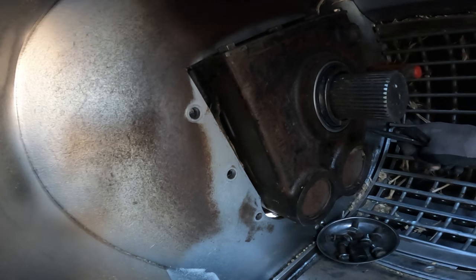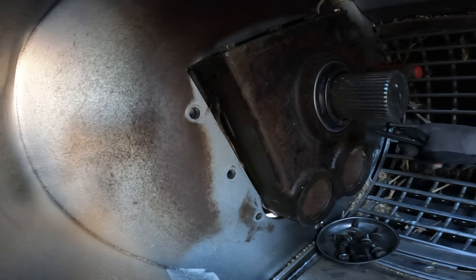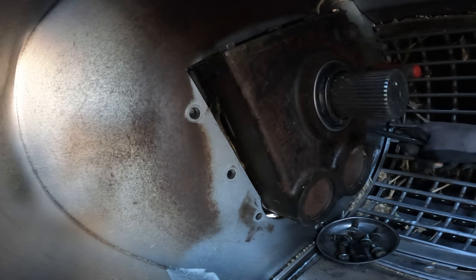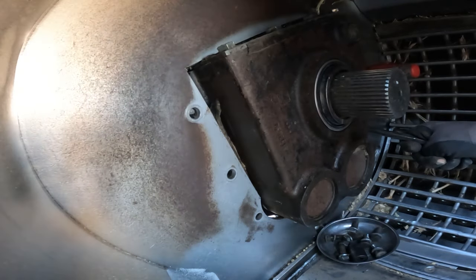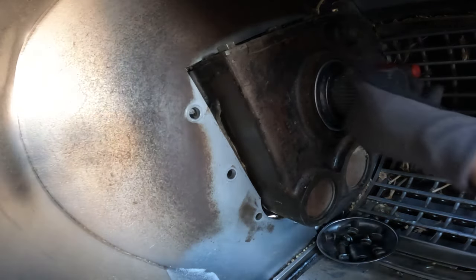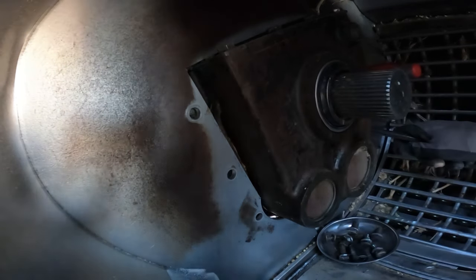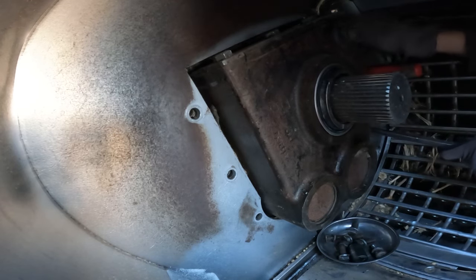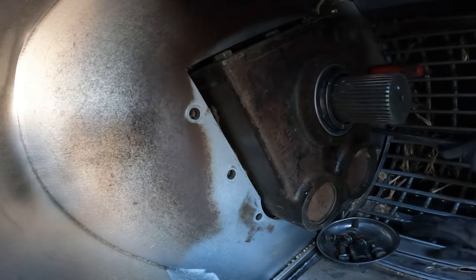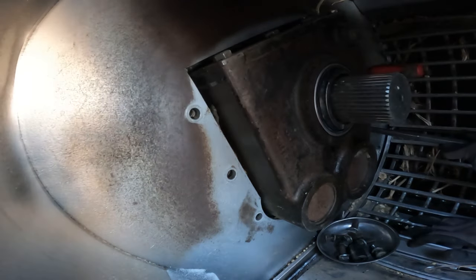I saw the big spool move. Okay, I'll try one more time. Okay, hit in. Okay, hold it. Okay, that got one bolt started. Perfect. I'm going to put the two top ones in, and that'll hold everything in place.